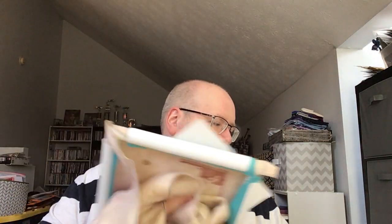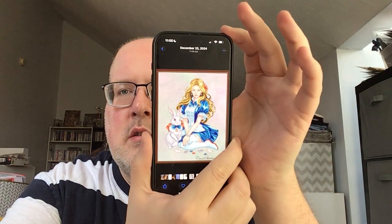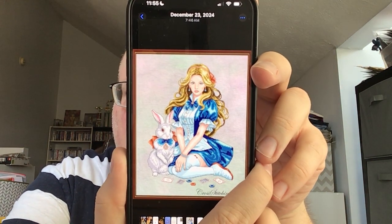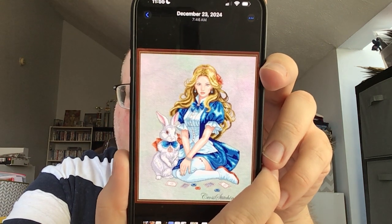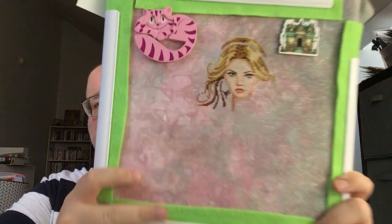And then my last new start, I don't have a color photo, so I'm gonna pull it up on my phone. Sorry if there's a glare, but this is Whispers from Wonderland by Cross Stitching Art Designs. I love this. I've been waiting for her to do an Alice design, and she did not disappoint. I decided to stitch mine on 40 count opal flower patch from Bestitch Me, and this is my start.